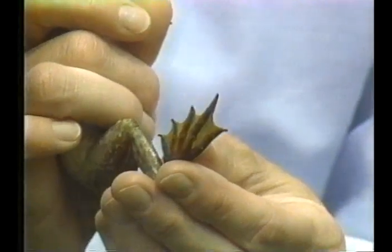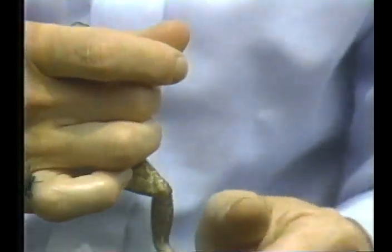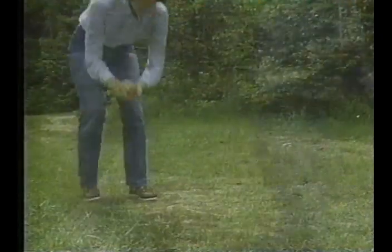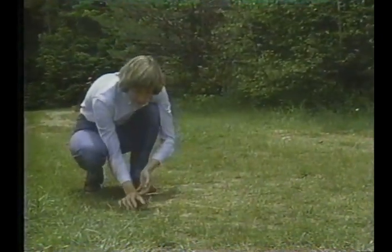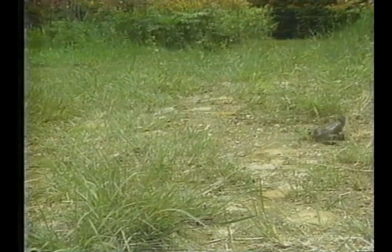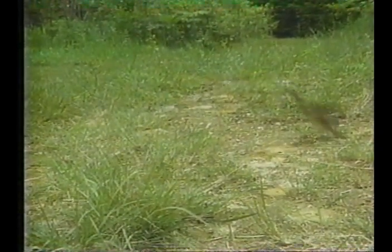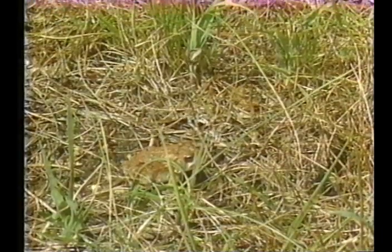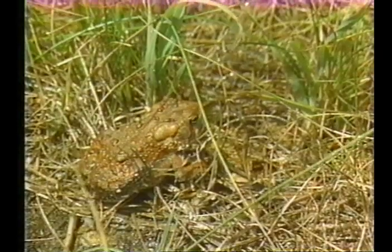Frogs are also different from toads in that their legs are longer and stronger. And frogs can jump farther than toads. Let's see. Now, let's see that again in slow motion. Toads don't jump as far as frogs do. Toads hop. See?